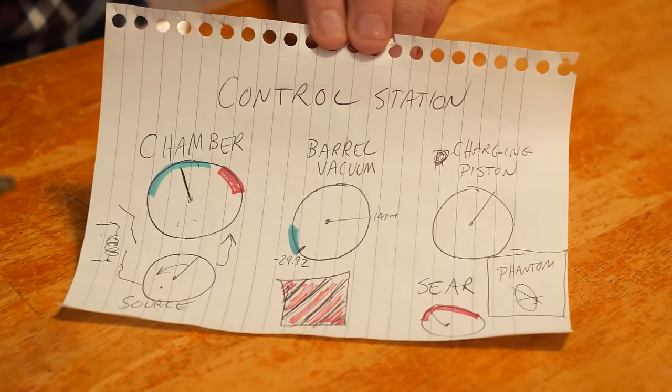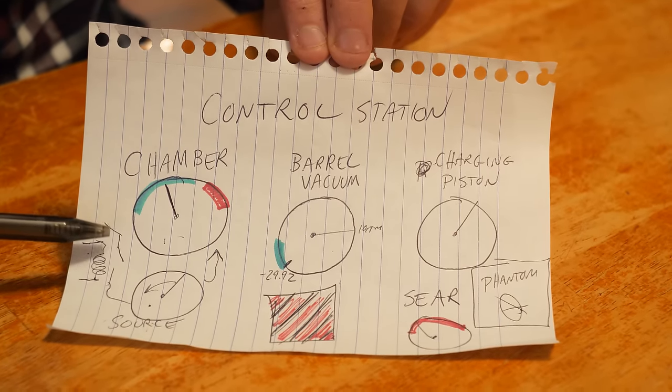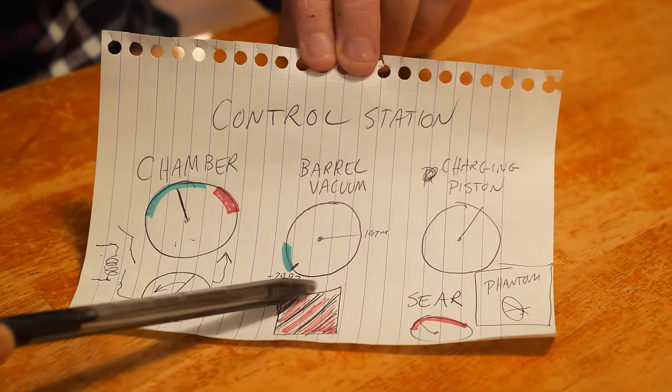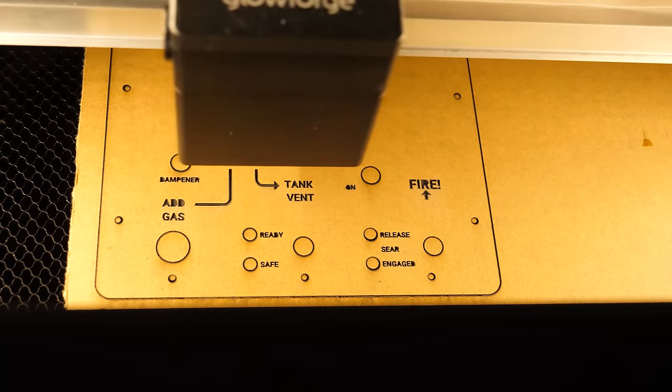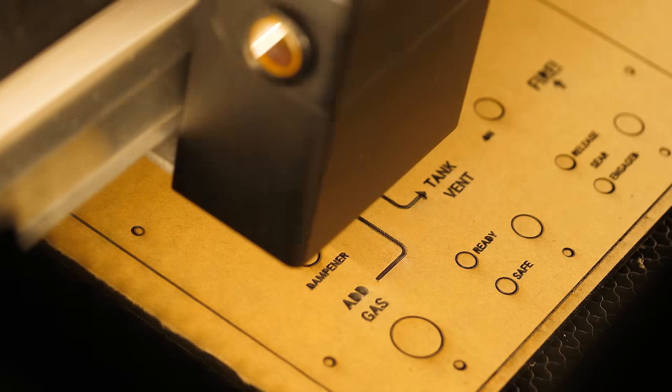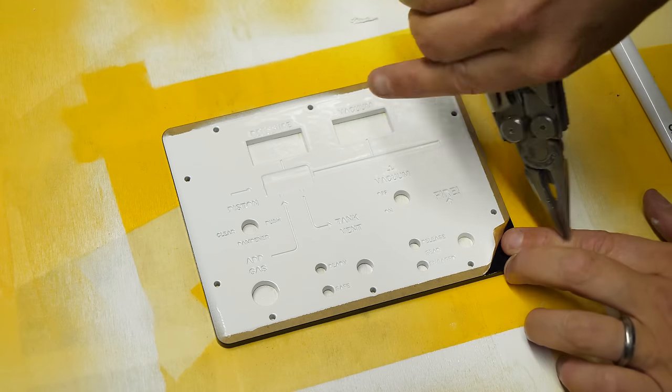Anyway, now that we've built it, we have to control it. This is what we want to do. We want to make a controller for the whole thing. We need gauges all in one location so we can monitor the chamber pressure. We also need to know the vacuum pressure in the barrel itself. We need to have all of this information in one location so that when it comes time to hit the big red button and send this baseball at supersonic velocities, we'll have it all right there in one spot.